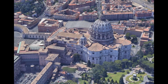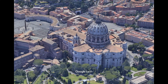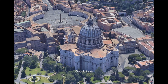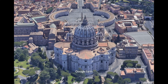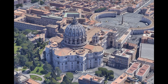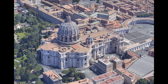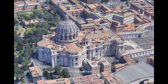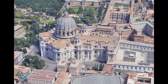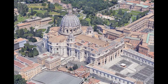St. Peter's Basilica, located in Vatican City, is the largest church in the world and a monumental symbol of the Catholic Church. Its construction began in 1506 under Pope Julius II, replacing an earlier basilica built by Emperor Constantine in the 4th century. The project was incredibly ambitious and involved a succession of the greatest Renaissance and Baroque architects, including Donato Bramante, Michelangelo, Giacomo della Porta, and Gian Lorenzo Bernini.